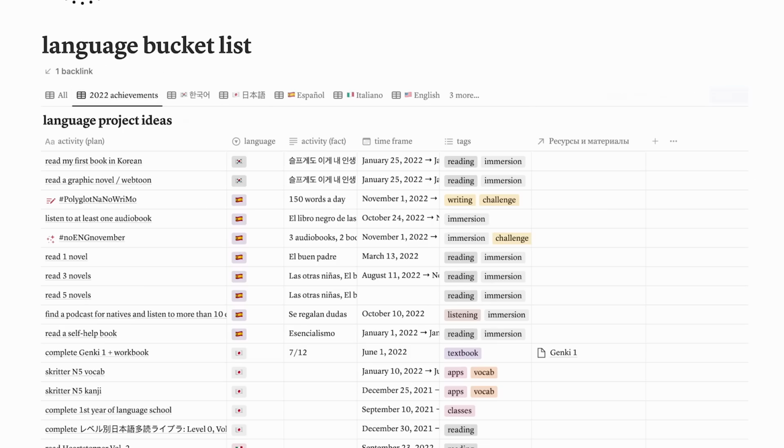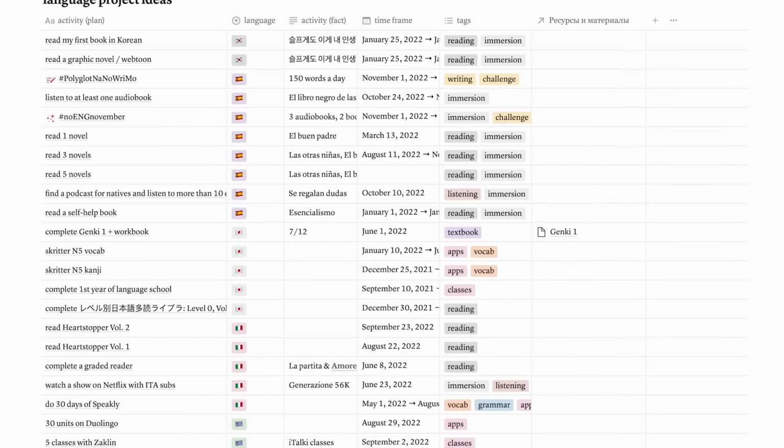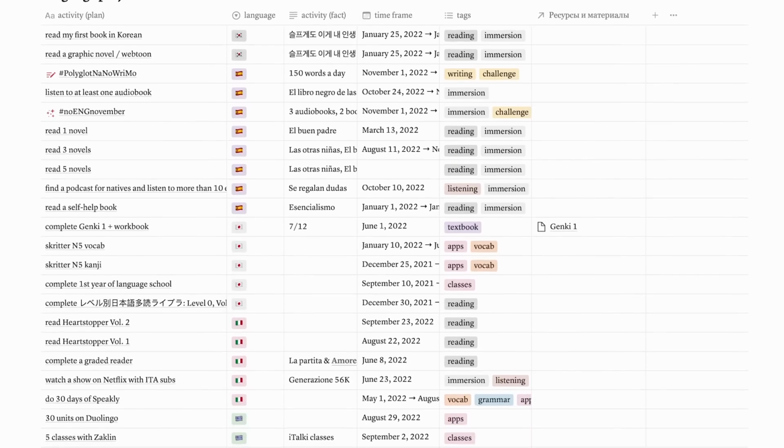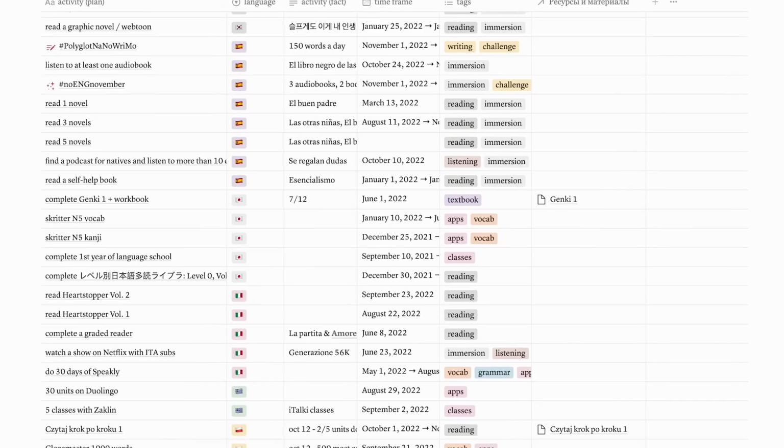So then when December comes, instead of looking at my goals and trying to figure out whether I achieved them or not, I can just go to that little achievements tab and look at all of the projects that I have completed. So I guess what I'm trying to say is that instead of setting goals for myself, I prefer to have something like a bucket list for each one of my languages. Some of them are more ambitious, some of them less, and I can pick whatever I'm vibing with at the moment, and if I achieve something, that's great. If I don't, that's okay too. Not everything on that list is meant to be completed or achieved.